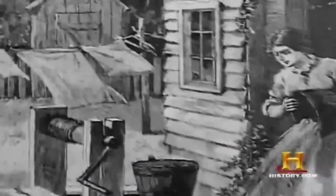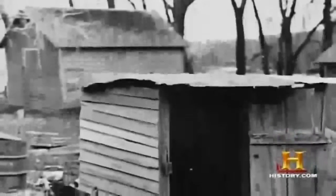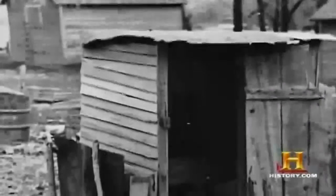In the 18th century, American colonists modified the cesspit by taking it outside and constructing a small wooden shack over it. The outhouse was born. They would place the outhouses far enough from the house where there would not be problems with smell or with seeping into the water supply of the house.